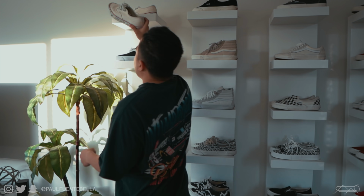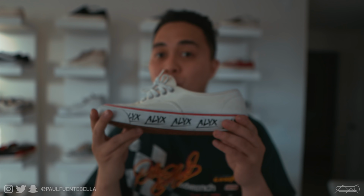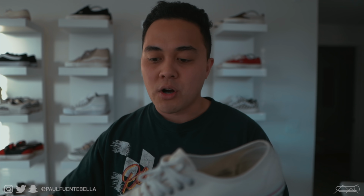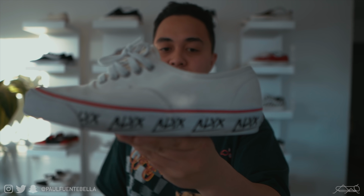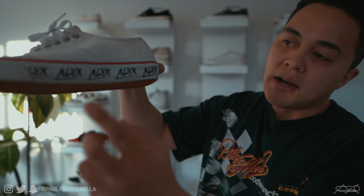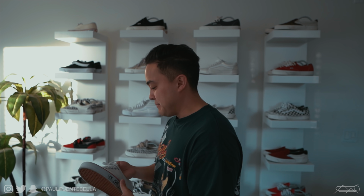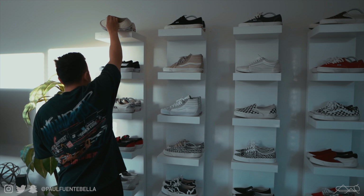Next up, we have another LX Vans collaboration. Also one of my favorite sneakers, very, very clean. You have cream up top. Here in the foxing or the racing stripe, whatever you want to call it, you have red, super sick, and then you have obviously the LX detail here at the bottom. Yeah, so I really do love these a lot. Very clean sneaker to say the least.